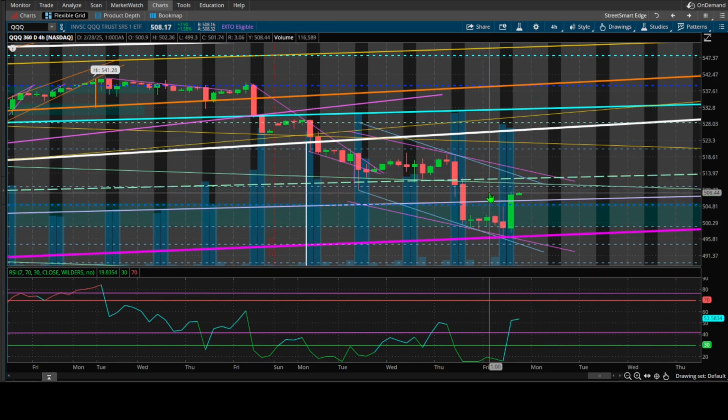So right now, what we're looking at is this exuberance line that I've covered in previous videos, where basically if we're above it, the market is really not very rational. If we're getting below it, it means that rational valuations are possible. So you can see we broke below that on Thursday. Now we're going to come back up and try to retest it.